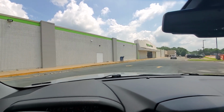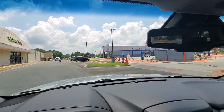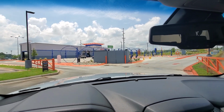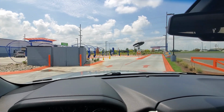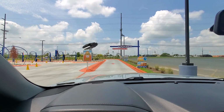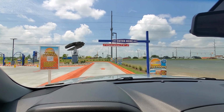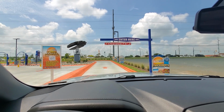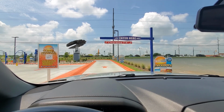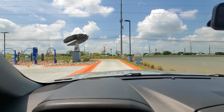As we approach the entrance, you'll see some arrows on the ground giving you some direction. You'll see our entrance here to the right. You just keep following the arrows up to our enter here sign. You'll see we have a clearance sign here as well. We fit some pretty big trucks, up to 7'4" and 14-inch wide tires. You'll see some signage to the right as well, advertising some of our specials.